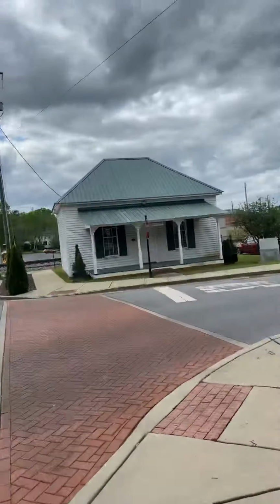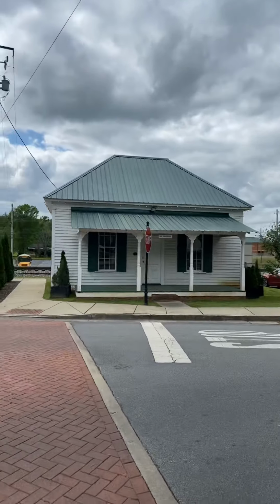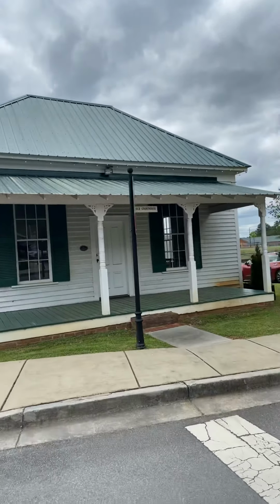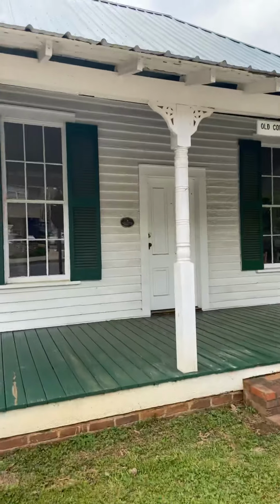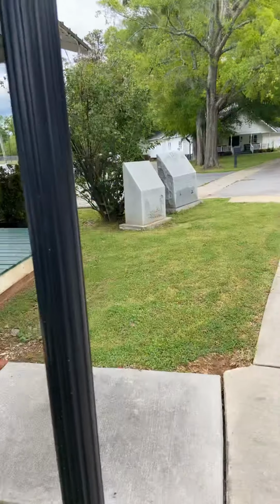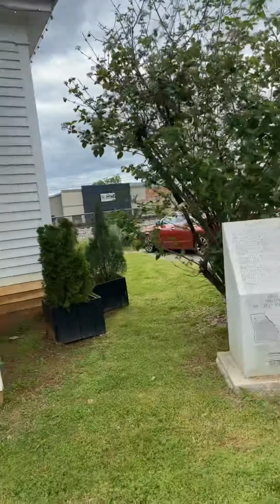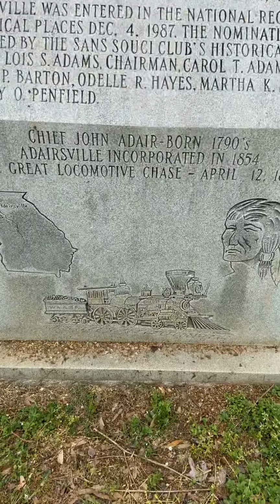Then over here, I was just standing on what seems to be their old courthouse, and peeking inside, it looks like it's a little museum that's got a courthouse set up to period. Now, I don't know what year this was built, but I would imagine it was probably here during the chase in 1862. They've got some historic markers over here. Of course, you got the General down at the bottom there.